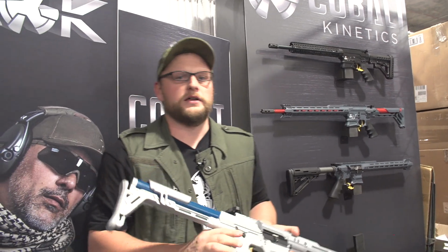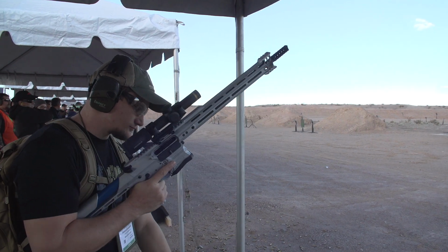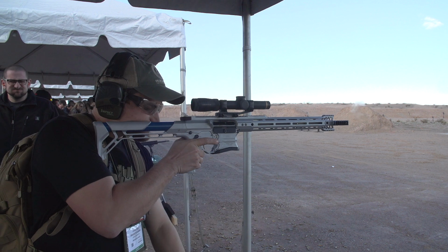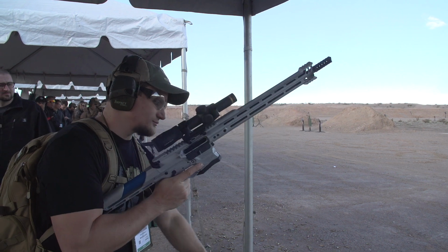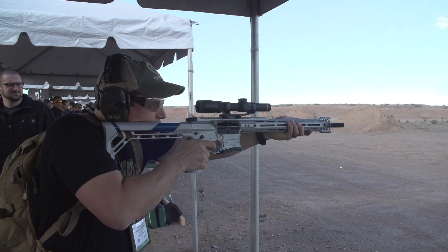So I'll admit, when I had this thing out on range day Monday, it took a little bit of getting used to because you're so used to the manual of arms of a standard AR-15, but with this gun being set up the way it is, it's really a game changer because it removes those steps from the reloading process, and you can cut a considerable amount of time off of your reload time.